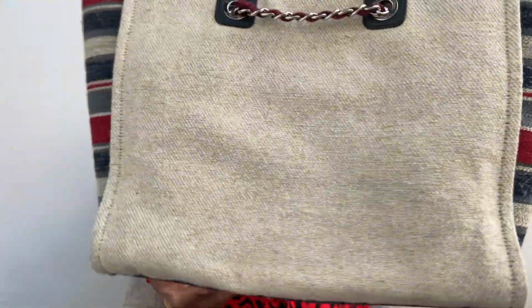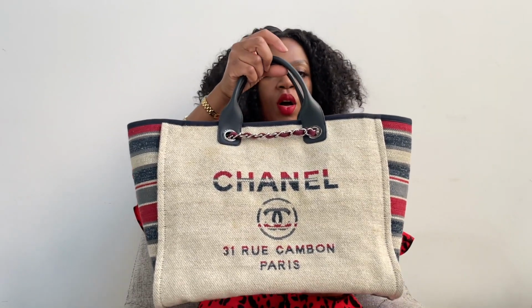So this size used to be the medium. I believe it's now called the large. Regardless of what size this bag is, you really should check it out if you love totes. When most people think of a Chanel bag, they do think of a shoulder bag. But truthfully, if you don't carry shoulder bags, but you still want to enjoy Chanel, I think you should check out a Deauville.